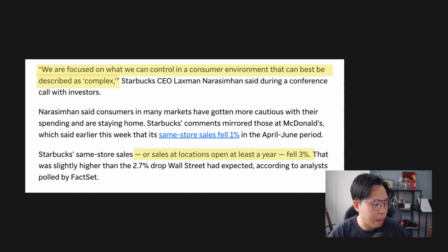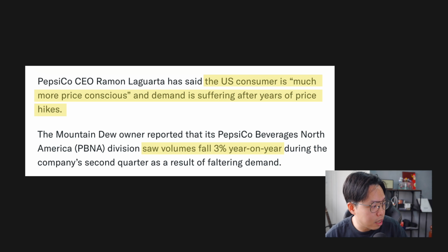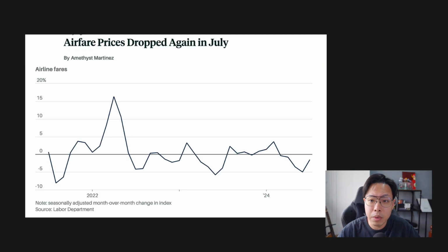And we actually also see the PepsiCo CEO, this is what he actually said during his earnings call. He says the US consumer is much more price conscious and demand is suffering after years of price hikes. Then we actually see here the Mountain Dew owner reported that PepsiCo Beverages North America saw volume fall 3% year on year during the company's second quarter as a result of falling demand. So McDonald's falling demand, Starbucks falling demand, PepsiCo, which owns a lot of other brands under their whole brand name, basically also falling demand. And not just that, when we talk about the travel sector, we see airfares basically falling.